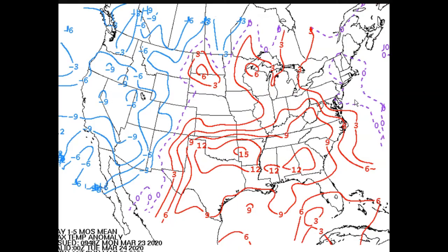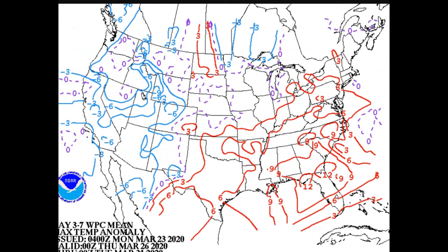5-day weighted temperatures were basically neutral, a little bit of a warm up to the south of us and west of us. And then that does push in. This is 3 to 7 days later.